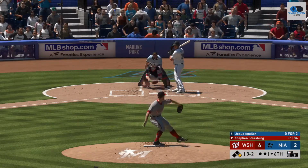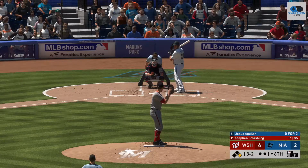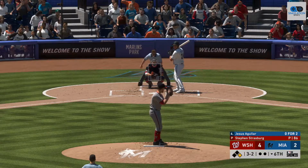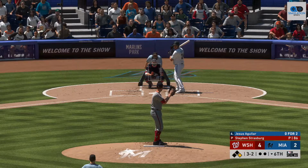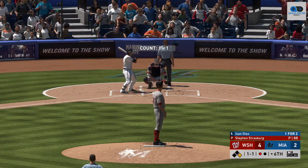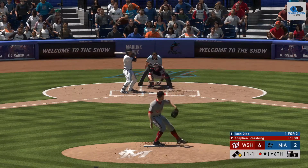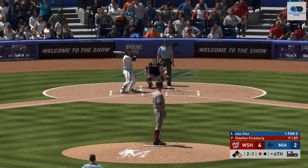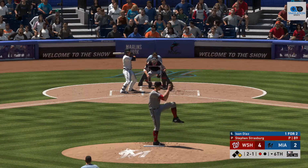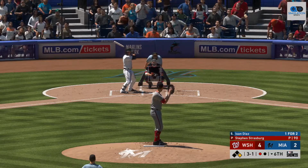Isan Diaz, who represents the possible go-ahead run here, waits in the on-deck circle. Fouled off. Still 3 balls and 2 strikes. The 8th pitch of the at-bat. Struck him out. Struck him out again, I should say. His 3rd punch out of the game. Second baseman, Isan. At the plate now, Isan Diaz. Well outside with the curveball for a ball. Oh, and not an easy pitch to lay off of, but he did somehow, and he's got it to 3-1.